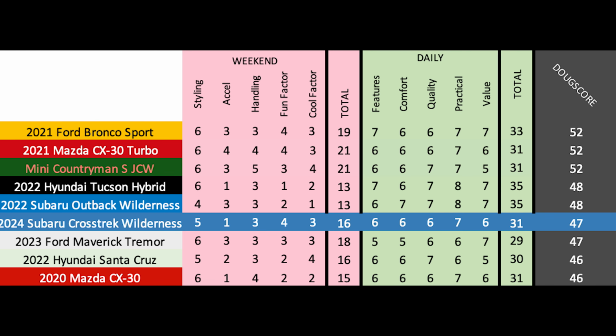And the Crosstrek Wilderness ends up here, 47 out of 100, which puts it here against rivals and some other relevant cars. It's in the middle of the pack, and I think that's okay. The Crosstrek Wilderness is a bit pricey for what it is in a way that would appeal to most people, but it's supposed to be sort of a niche product specifically aimed at off-roader types who are willing to spend more to get more capability. Real competition comes from the Ford Bronco Sport, which has a lower base price, more power, more equipment, similar capabilities, and the all-important Bronco name, but the Wilderness holds its own as a competitive rival.